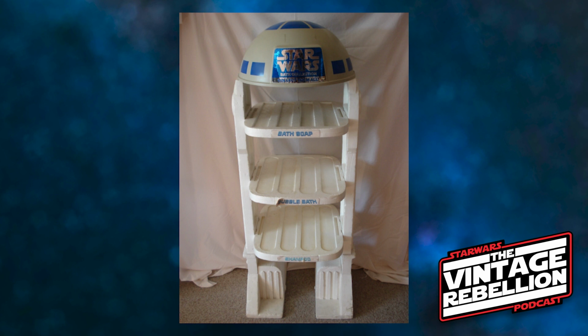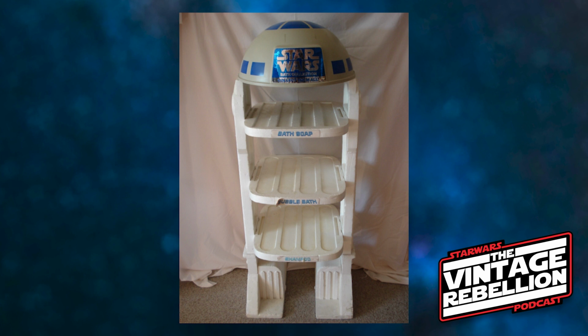Great display. On the top, you've got his domed head with his blue panels, and it says Star Wars bathroom products. Does it say Omni or something beneath it? Can't quite make that out. It's bath collection, I think. Collect them all. But the sides of the display are R2's legs, and you've got his sculpted feet underneath. That is really nice. That is epic.